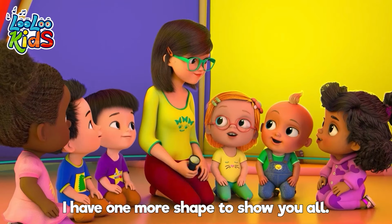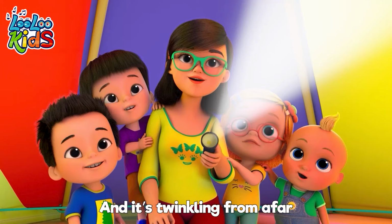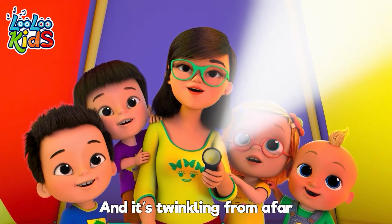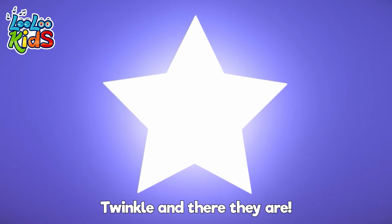I have one more shape to show you all. This is a star. Star! And it's twinkling from afar. Twinkle and twinkle, twinkle and twinkle, twinkle and there they are.